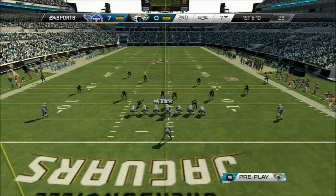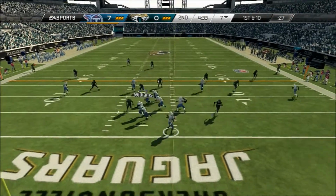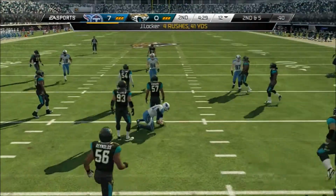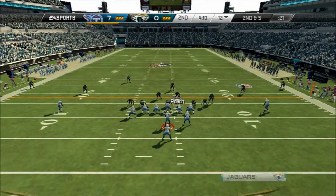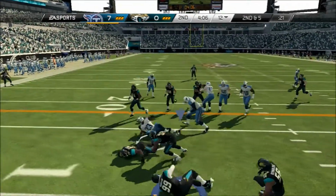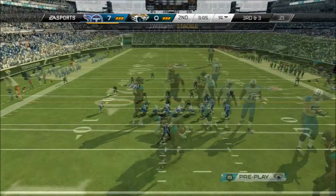Lined up near the backfield. Now first and 10. Bringing the play to an end. It's now second down. Handoff here, wide to the left, and that'll be a gain of about 2.